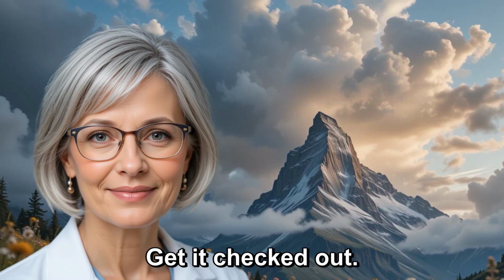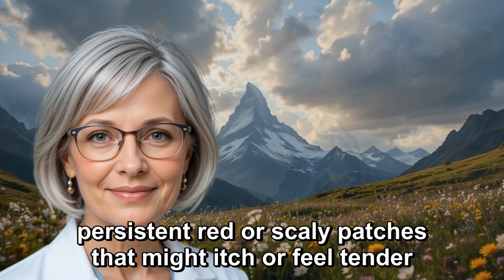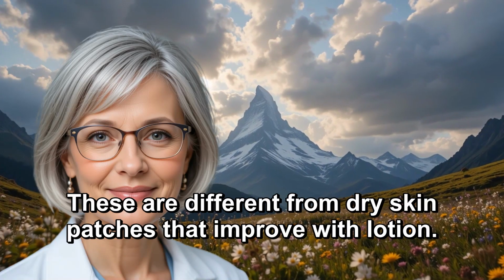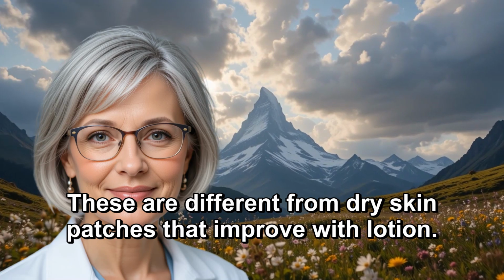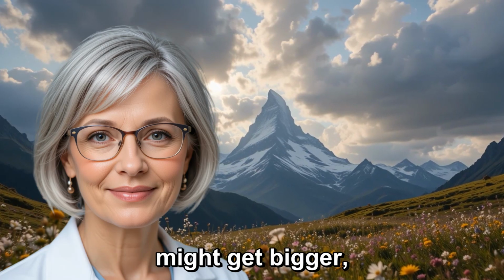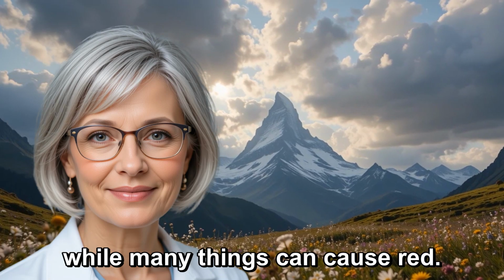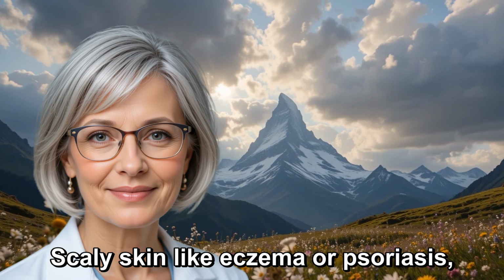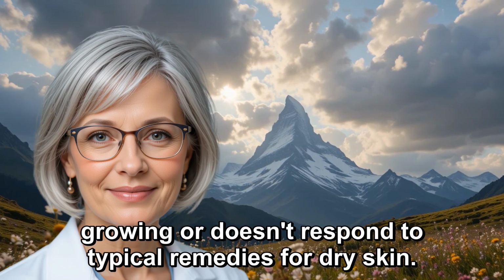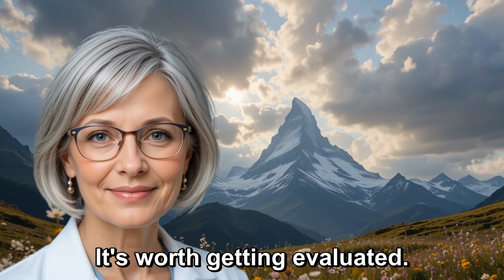Get it checked out. Sometimes, persistent red or scaly patches that might itch or feel tender can also be a warning sign. These are different from dry skin patches that improve with lotion. These are patches that don't go away, might get bigger, and can sometimes look inflamed. While many things can cause red, scaly skin like eczema or psoriasis, if a patch is persistent, growing, or doesn't respond to typical remedies for dry skin, it's worth getting evaluated.